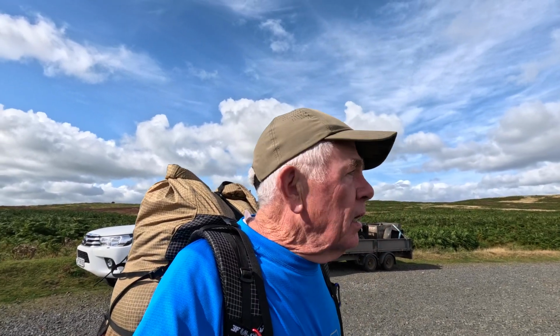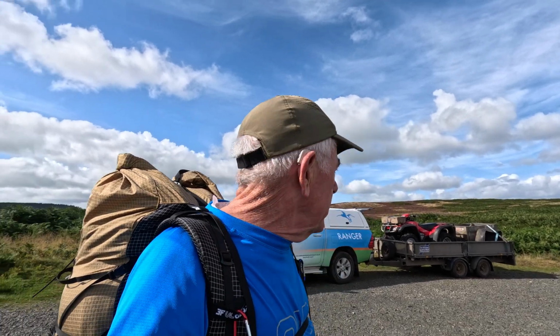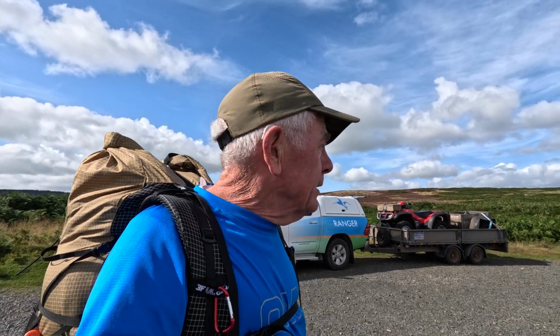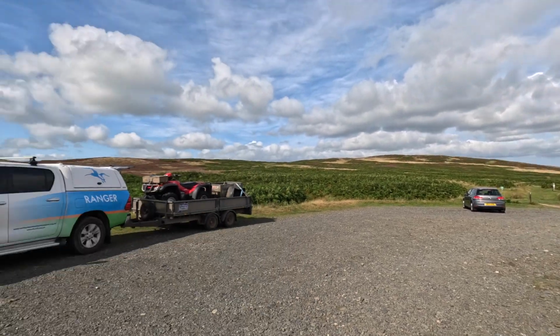So I abandoned that original lime kiln car park, and I came through Great Totten and found a car park not far out of there, which was a forestry one, but there were no signs up there saying about no overnight parking. But when I looked at my map, I'd set a route off from another car park, and this is it here, and there's a few cars in. There's no sign saying no overnight parking, so I'm going to just leave it there and hope for the best.